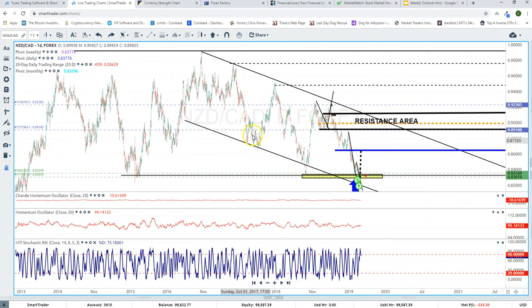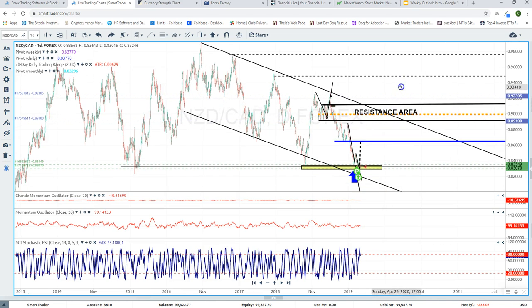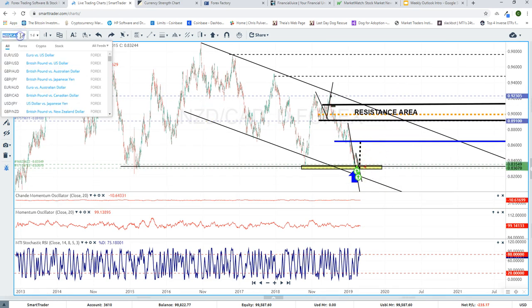So support, resistance, support, resistance, support, resistance, support. Let's find a channel. 8,600 is kind of the midpoint, and 9,000 would be the outer channel and resistance zone. So we'll see if we can carve out some lows on the New Zealand CAD.